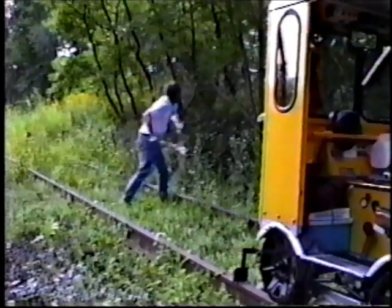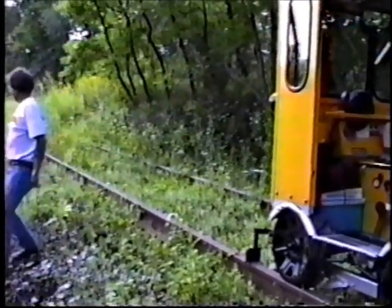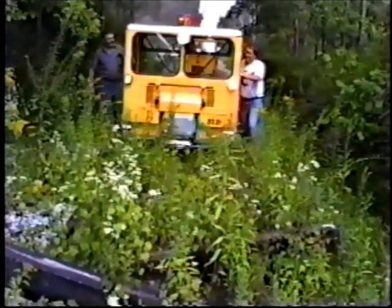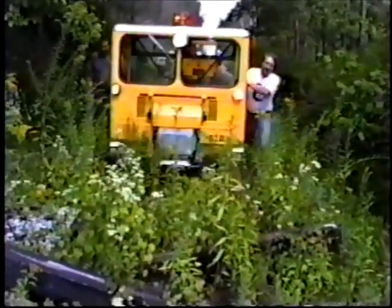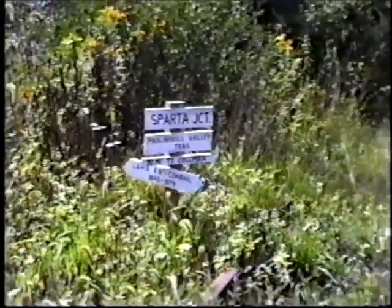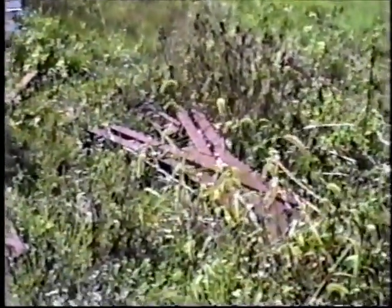Clearing to get down to the absolute positive end of track. Some people are determined to get every last foot of trackage. This is the actual diamond from Sparta Junction.